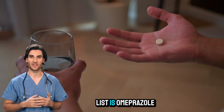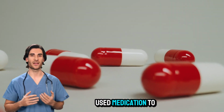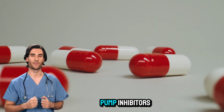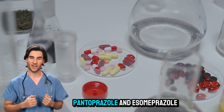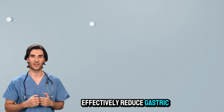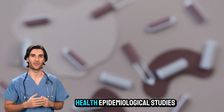First on our list is omeprazole and its hidden dangers to the brain. Omeprazole, a widely used medication to treat conditions like heartburn, belongs to the class of proton pump inhibitors, PPIs, which also include lansoprazole, pantoprazole, and esomeprazole. These medications effectively reduce gastric acid secretion, providing relief from reflux and gastritis symptoms. However, prolonged use has been associated with serious risks to brain health.